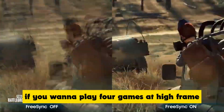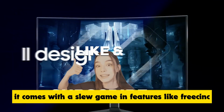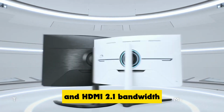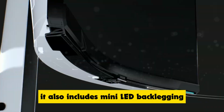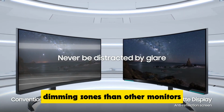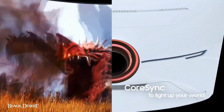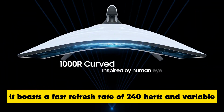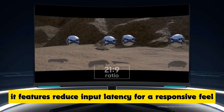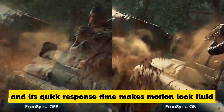If you want to play 4K games at high frame rates from a compatible PC or gaming console, it comes with a slew of gaming features like FreeSync variable refresh rate, VRR compatibility, and HDMI 2.1 bandwidth. It also includes mini LED backlighting, which gives you more flexibility over the local dimming zones than other monitors. The Samsung Odyssey Neo G8 is an excellent gaming device. It boasts a fast refresh rate of 240Hz and variable refresh rate capability to reduce screen tearing. It features reduced input latency for a responsive feel, and its quick response time makes motion look fluid.